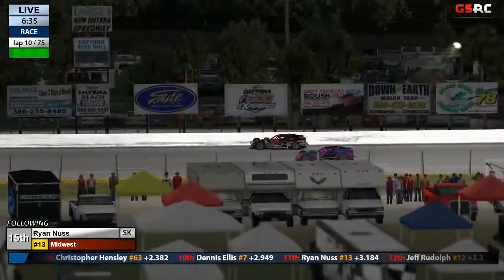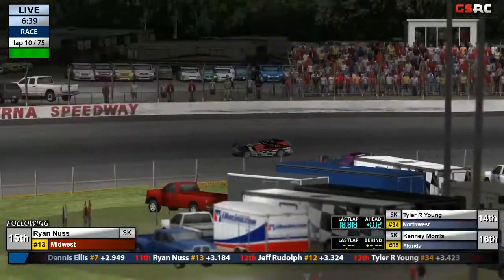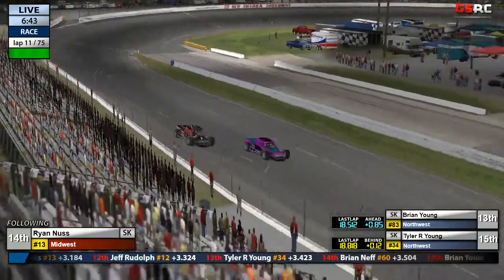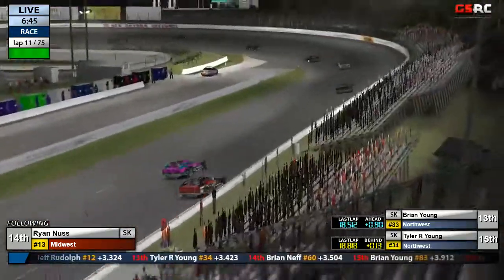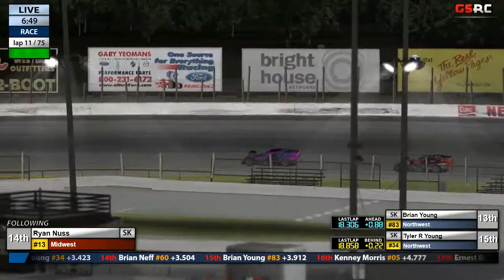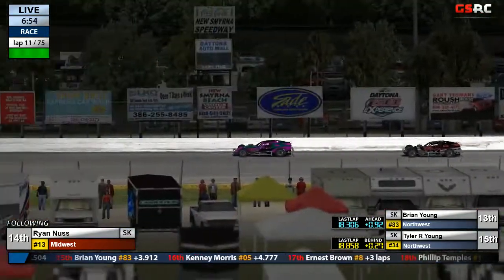Right now you see him there going side by side with Tyler Young. Yeah, him and Tyler Young are working together right now. They are at the back. Yeah, they're at the back of the pack, and Tyler was trying to get around him on the outside. Didn't have a whole lot of luck there. Not quite been able to pull that move off.